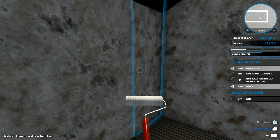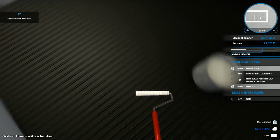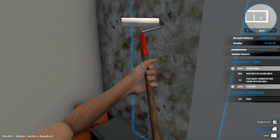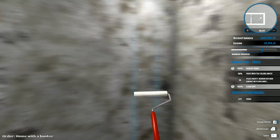Is that right for the paint? I've got white. Yep. Yeah, that's definitely right for the paint. Got the right colour on it. It just doesn't seem very bright in here, does it? Is there a... There is a light.